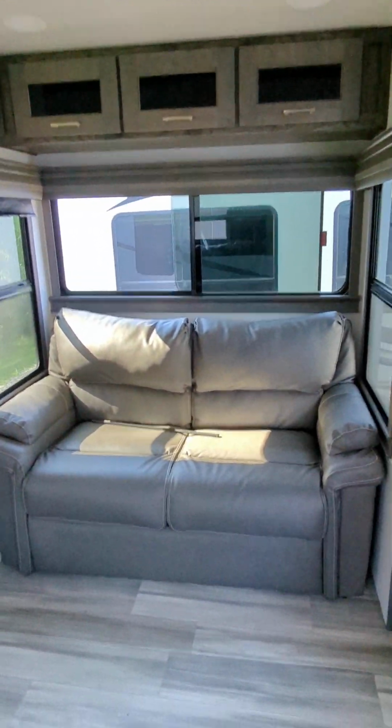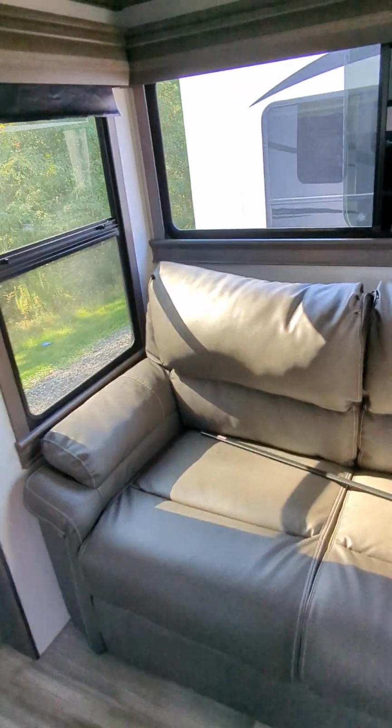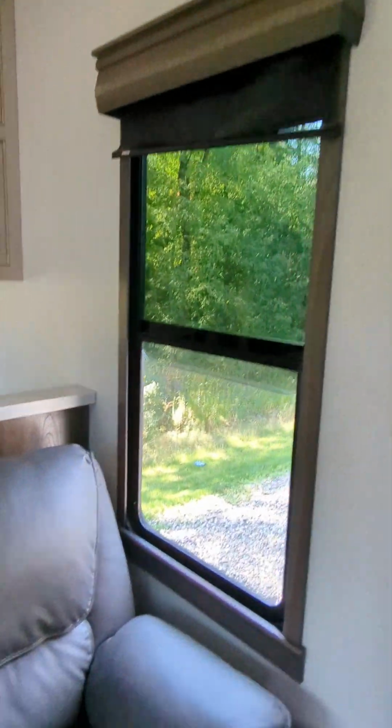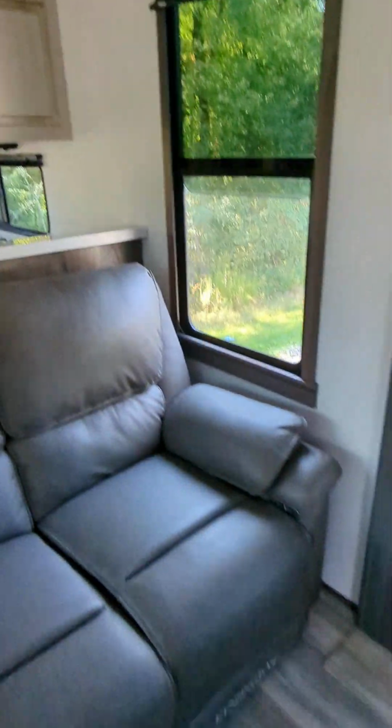First pull-out couch, nice. Shades are in pretty poor condition. The pull-downs, that one fell off. This one's in the middle of falling off. I checked out how the slides look all the way out. I was a bit alarmed over here.